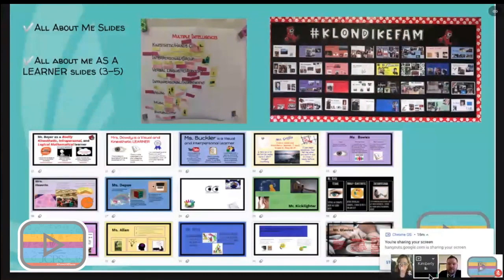Then we challenged our 3rd through 5th graders to think about themselves a little more deeply, like how do I learn best? And so we used our restorative practice work in circles and just kind of talked about how do you learn best, and students identified, and you can see in this top picture, they put a post-it with what they identified with. And then they were to make a slide to tell their teacher and themselves how they learn best.